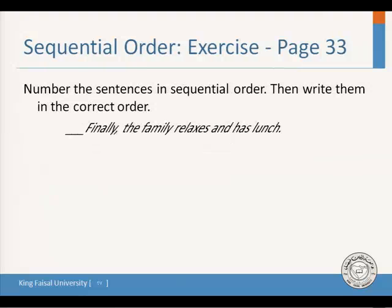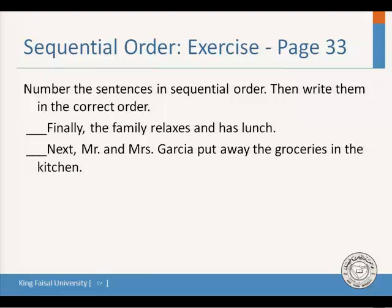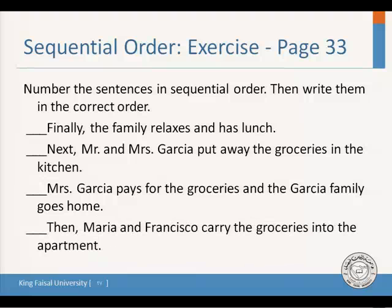Another exercise, look at these sentences. Finally, this must be the final or the last sentence: The family relaxes and has lunch. Next, Mr. and Mrs. Garcia put away the groceries in the kitchen. This sentence cannot be the first sentence. Mrs. Garcia pays for the groceries and the Garcia family goes home. And then Maria and Francisco carry the groceries into the apartment. Which sentence do you think is the first sentence in this sequential order?